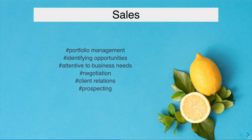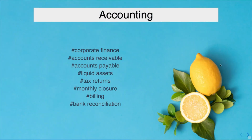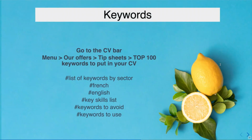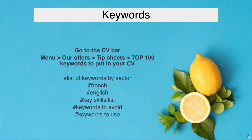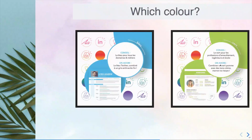For sales, for example, it could be attentive to business needs, negotiation, client relations, prospecting. For accounting, it could be corporate finance, accounts payable, tax returns, monthly closure. So you can define every keyword that you need and then you add them to your resume. As mentioned, we offer that service on the CV builder and you can find all the keywords.